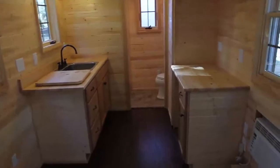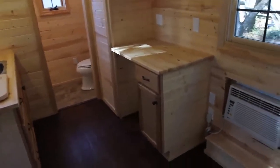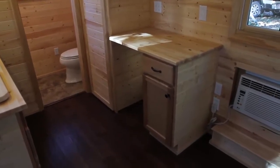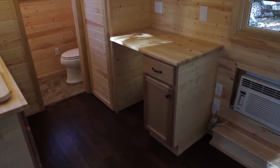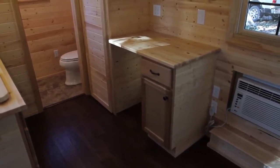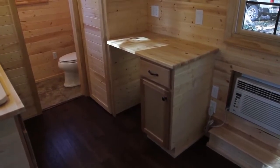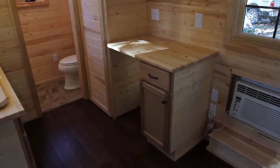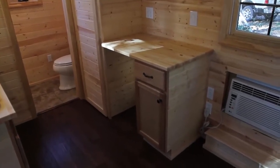And so on the right hand side we've got a countertop with a little bit of cabinets. There's a space for a refrigerator, a smaller fridge that goes under there. If you didn't want a fridge for some reason, you could put a stool under there and use it as a little countertop to sit at or a desk, but I expect people would want a refrigerator.